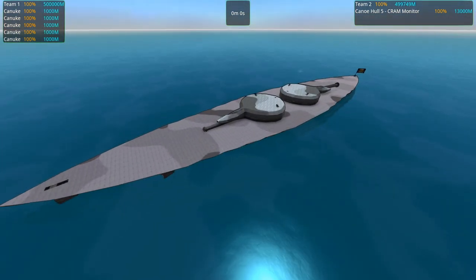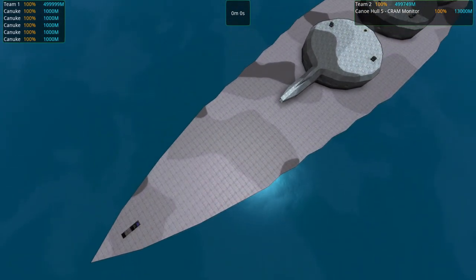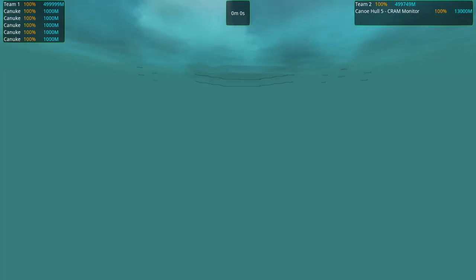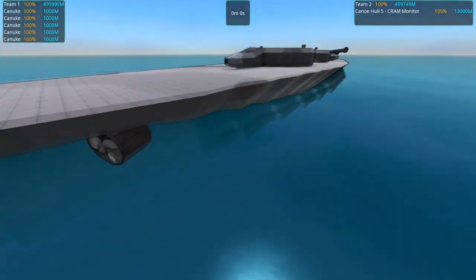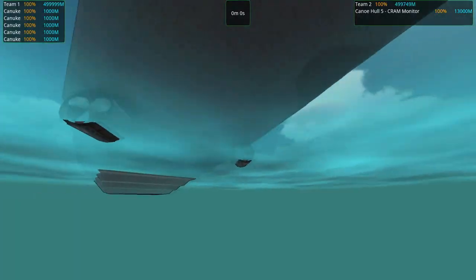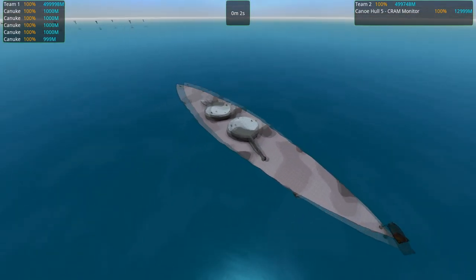Look at her. She's beautiful. She's big, she's mean, she's mighty and clean. She actually has a really nice shape to her. I like this a lot. But I guess this is the best overall canoe hull design. It's just maximizing the amount of gun for a minimum amount of hull, but having room for fun activities like azipods. I love azipods, man. I'll never get tired of them.